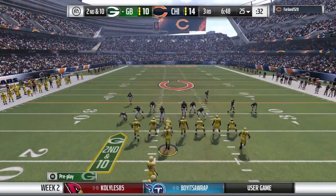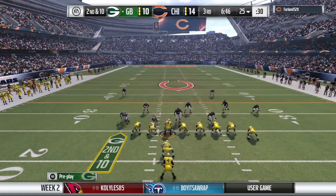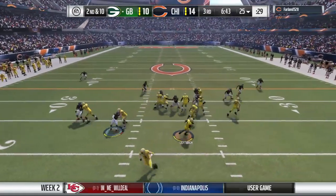Well, usually you don't think of the cornerback coming in for a no-gain play, but that's what we had there. Nice tackle. Man, how about the range, too?